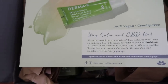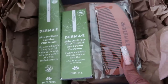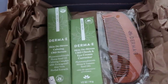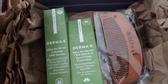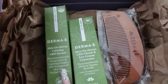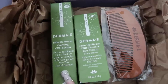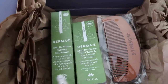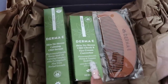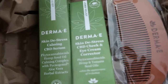So, let's get into what they sent. This is the inside of the box. They always send something extra. So this is a comb, and then right here is the cheek and eye corrector, and right here is the calming serum. And let's see, it has hemp oil in it, calming complex with, ooh, girl, nah, I ain't even finna embarrass myself, aloe vera herbal extract. And all this, y'all see all this? My camera zoomed in pretty good. Hemp seed oil. So yeah, thank you so much, Derma E.